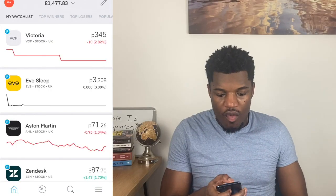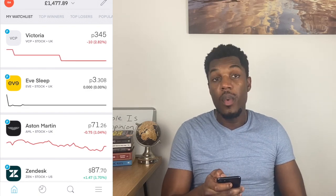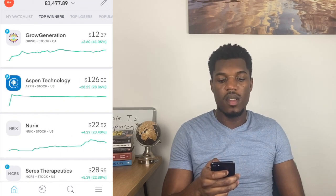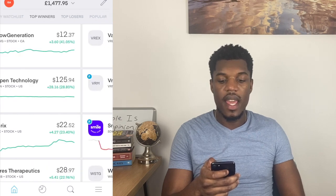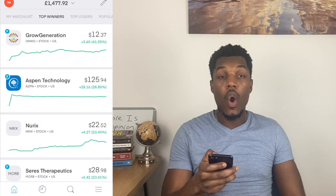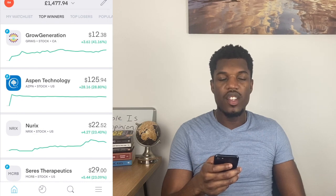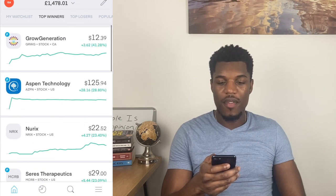As you can see right across the top, it has quite a few different what we call watch lists. There are some pre-made ones which are really cool. You've got top winners, which are basically the stocks that have had the highest rise in a day, and top losers as well, the stocks that have had the biggest losses. It's not always consistent. Sometimes you see UK stocks here, sometimes you see US stocks, so it does a bit of a merry-go-round, which is quite funny.